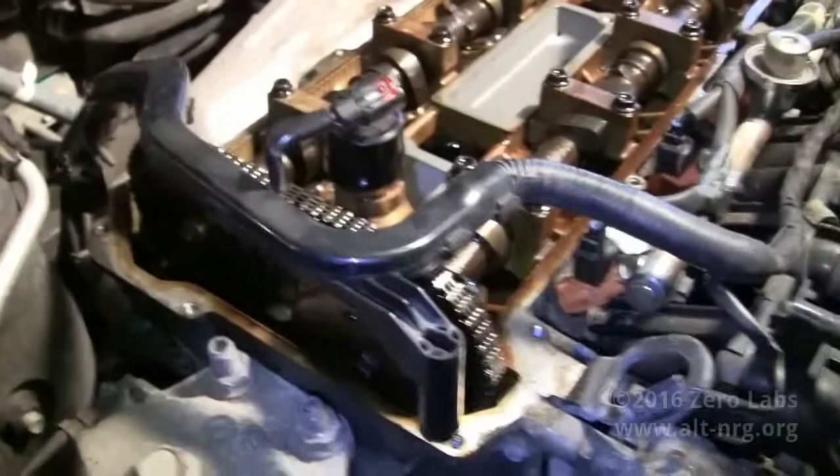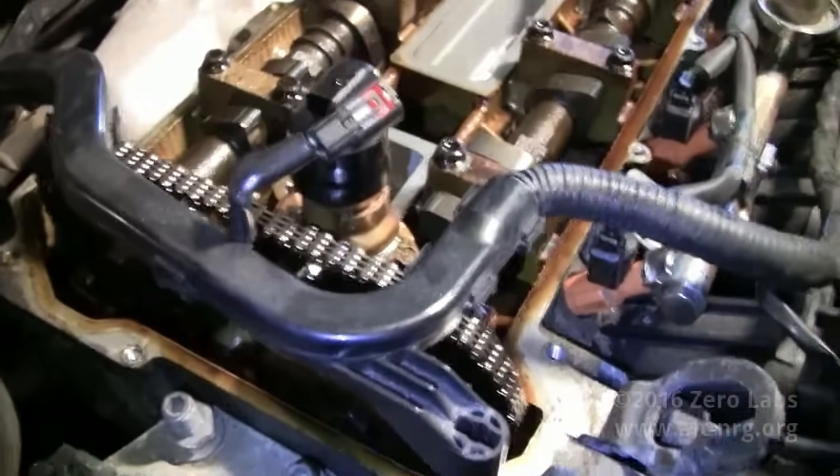So what do you need to do? Well, first thing you need to do is find out, is it really out of alignment? And the way you determine that, come around to the driver's side.